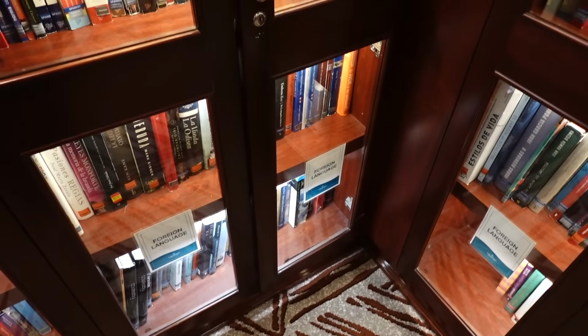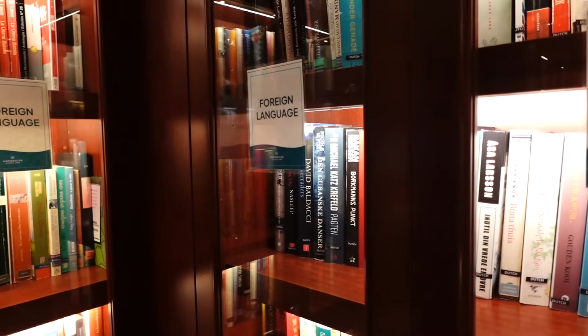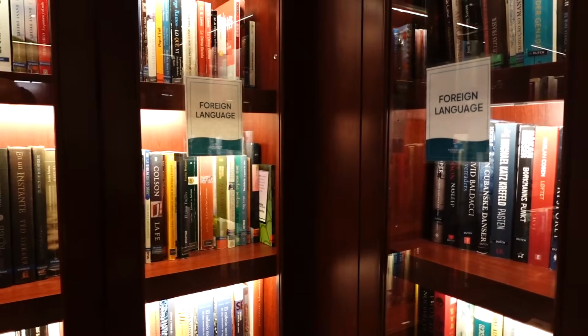Well, this is the library. Lots of books in lots of different languages. You can see Espanol.